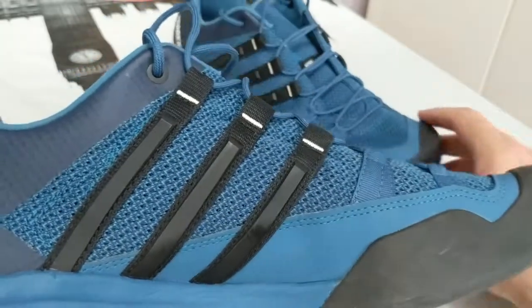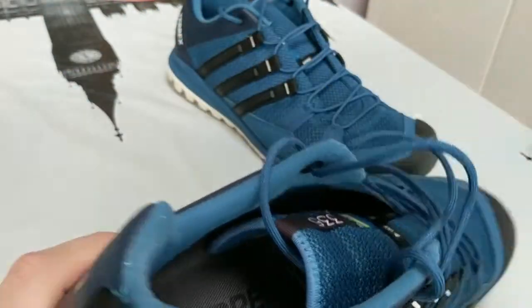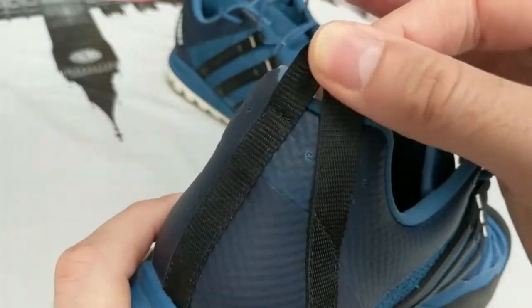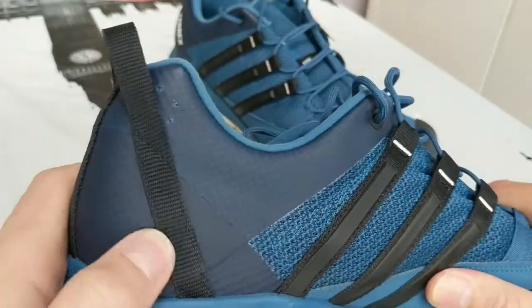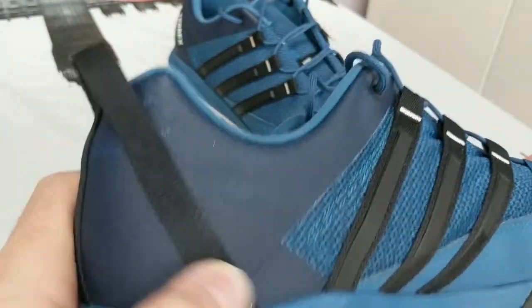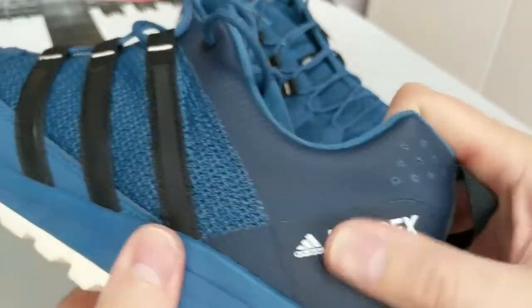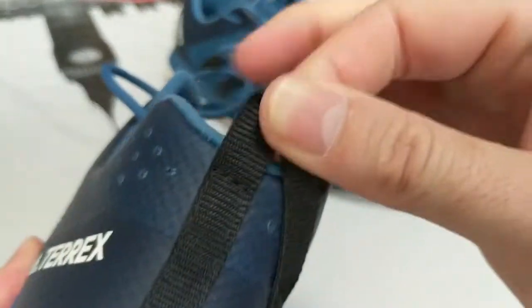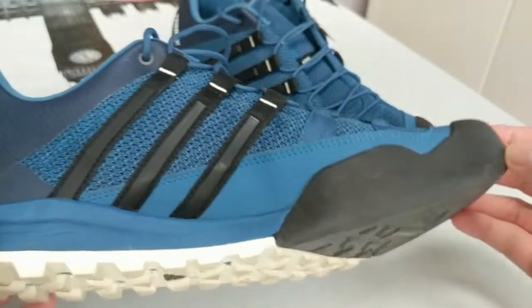Uber comfortable, really good size, 10.5, fit like a glove straight out the box, and were fantastic. Nice pull on the back here. I don't know what you'd call this. Again, I think it's the same material, but it's just had a rubber-type plastic kind of coating on the back there to give it a bit more style, a bit more strength maybe. Nice pull, really strong, almost seat belt type pull on the back there to help you get them on and off. Can't say enough about them really.